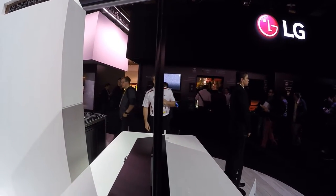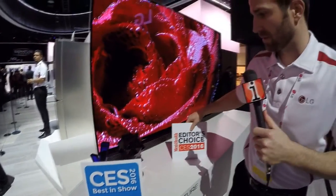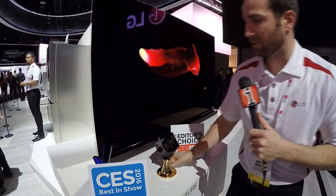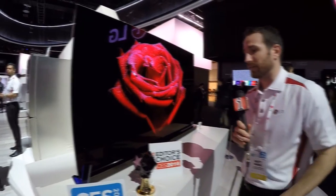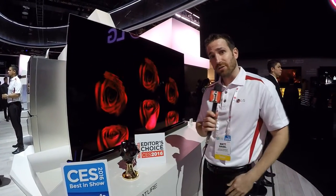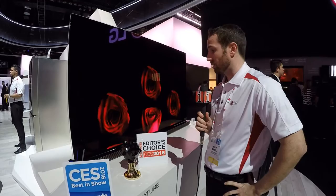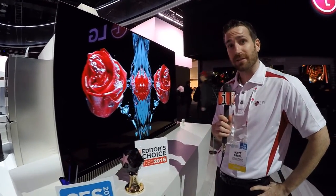Also on the design, we wanna show off that it has a built-in soundbar that is on the stand for the TV. This is also where the components are, so keeping the panel extremely razor thin. So again, this is our OLED technology. It's the 2016 flagship. We do have three other models in the OLED lineup this year coming out for 2016. So stay tuned for the release date and prices on those.